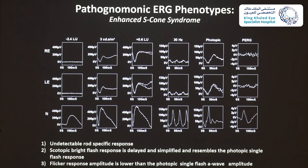مفهوم الفكرة؟ طيب، فهذه very dim flash there is no response. Once you increase it to standard, اللي هو 3 candela, في response but you can see it's so subnormal. والشيء الثاني, you can see even that the peak time is even for the rods is delayed. طيب لما انت ترسم، اذا رسمت خط من هنا الى هنا، يعني there is a bit of delay there and it's also broad and simplified. ما فيها التعقيد حق oscillatory potentials.